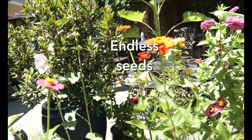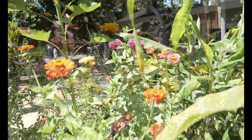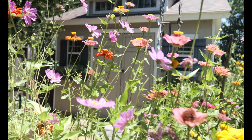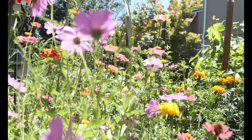Let me show you what 6 months of these two look like and how I get them to do it again every single year without buying a thing. Let's start with the most obvious one. A vegetable garden without flowers is kind of a sad place. It's a sea of green.